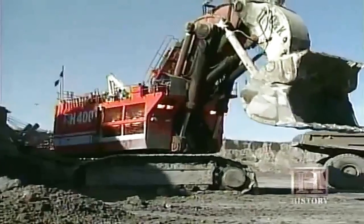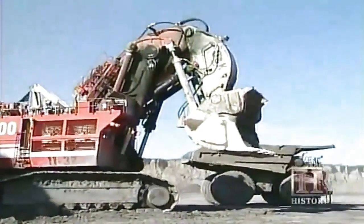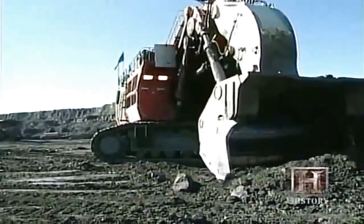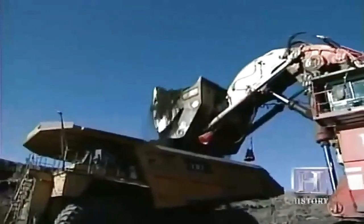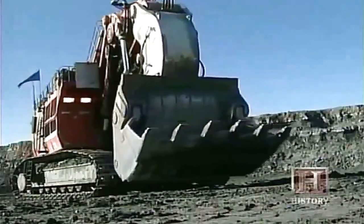Another Goliath amongst earth-moving machines is the Terex O&K RH400 hydraulic front shovel excavator. The RH400 is the world's largest front shovel. 57 cubic yard bucket, 4,400 horsepower, 1,100 tons operating rate. It is simply huge. There has never been another hydraulic excavator like the RH400. Everything kind of looks like it's out of a science fiction novel or something.